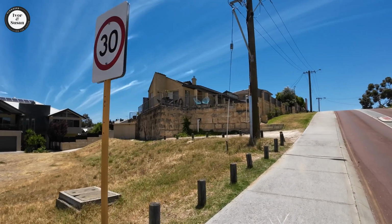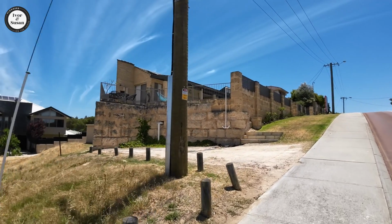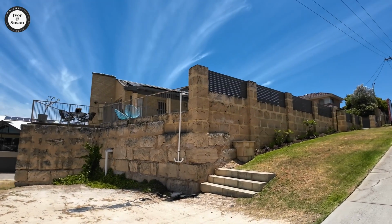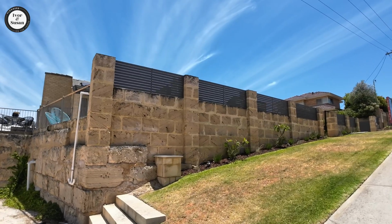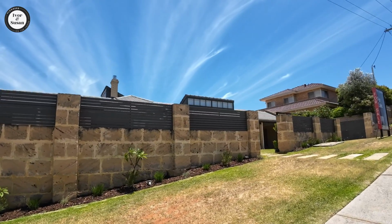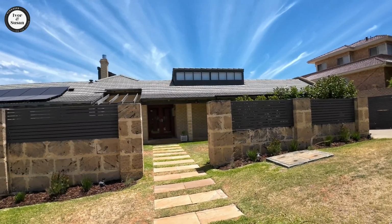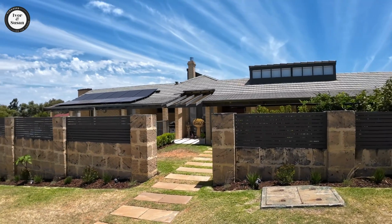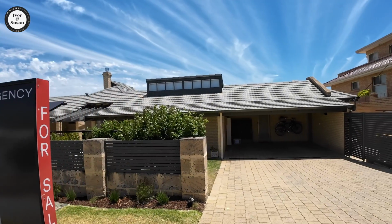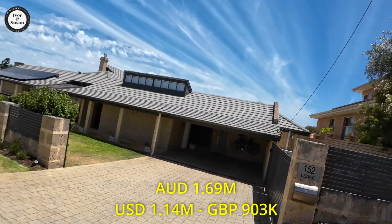And it's over here. That retaining wall doesn't look very good. It's got a massive crack through it, but it should be stable, hopefully. This is it, yeah. It's a 5-bedroom, 3-bathroom, 3-car garage. And you can hardly see the house because there's a big wall in front. It's a pretty old sort of house. It's 152 Leake Street in Bayswater, on an 804 square metre block, guys. And they're asking $1,690,000 for that house.